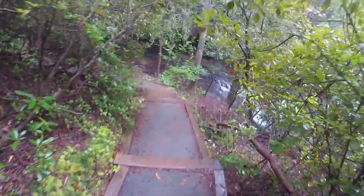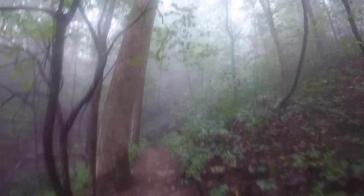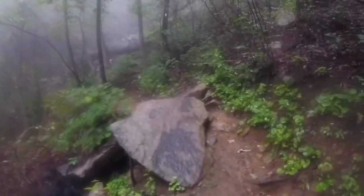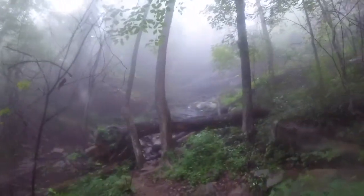So we'll update you in a little bit. Well, this is gonna come out on camera, but we're walking through a cloud of fog and it's really, really cool. Coming up on a cool little waterfall. A little over 2 miles in on the Foothills Trail so far.